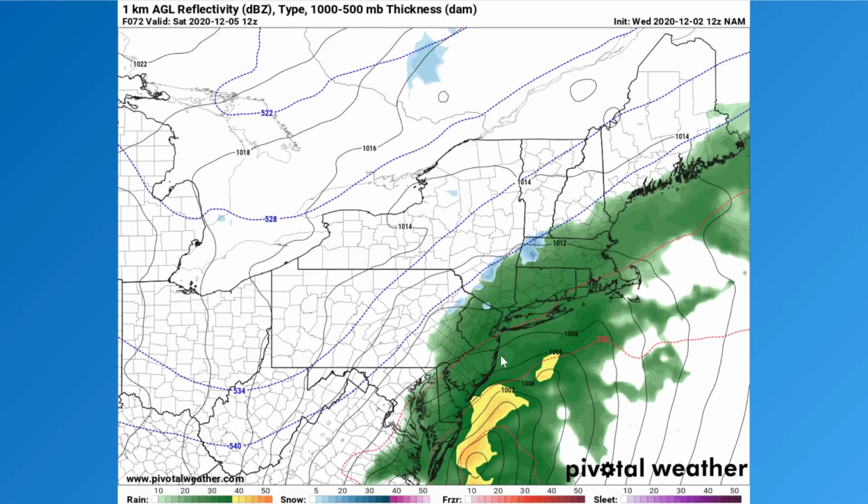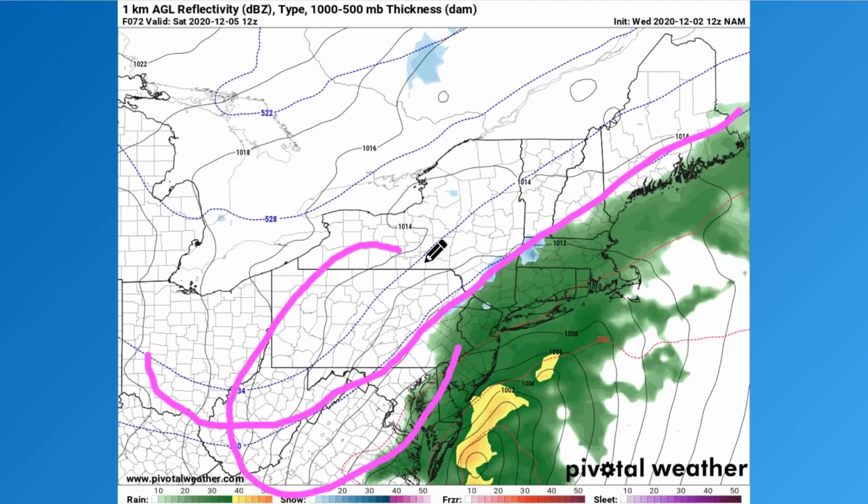However, as this low moves to the north, you can see Saturday here at 6 a.m. or so, the low is centered in the Atlantic Ocean here. However, that 540 line, that air mass, hasn't quite made it yet. And I was talking about that yesterday. The main polar air mass is going to be just a little bit late with this system, which will cut off snow potential, at least for the mid-Atlantic and the southern part of the northeastern United States.